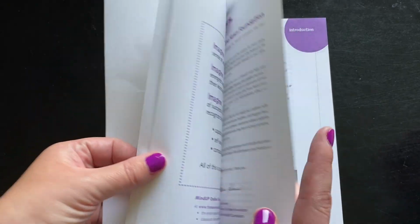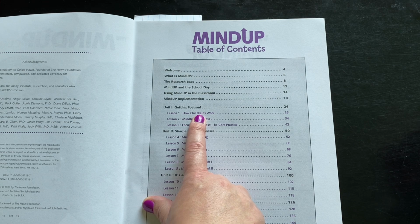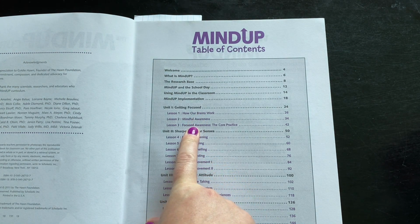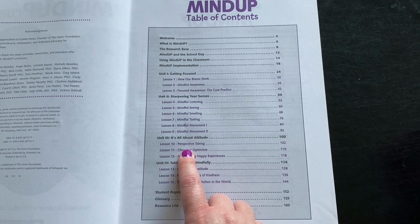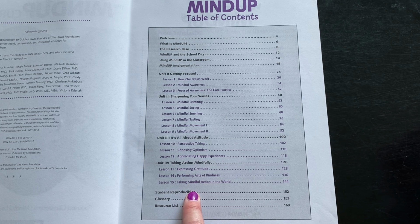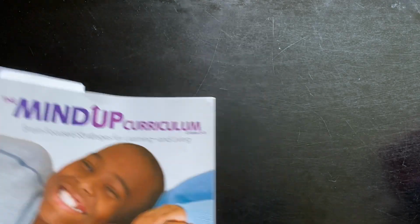But what I liked about it is that it talks about the actual science of how our brains work, why sometimes those big feelings get triggered in such a big way, and then some different mindful practices to help us regulate those big feelings, and perspective taking, choosing optimism, gratitude, kindness. This looks really appealing, and I can do a review after we've actually done it. So, is that it? I think that might be it.